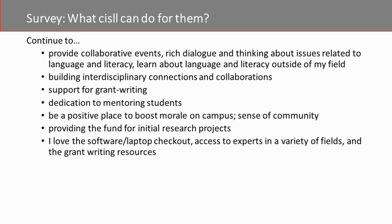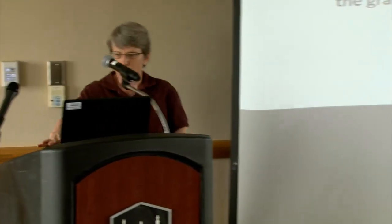And then this one, most of these are collapsed across the different ones, but this one put it so beautifully, so I just took it. I love the software lab, laptop checkout, access to the experts in a variety of fields, and the grant writing resources. So those were some things that we're doing well.